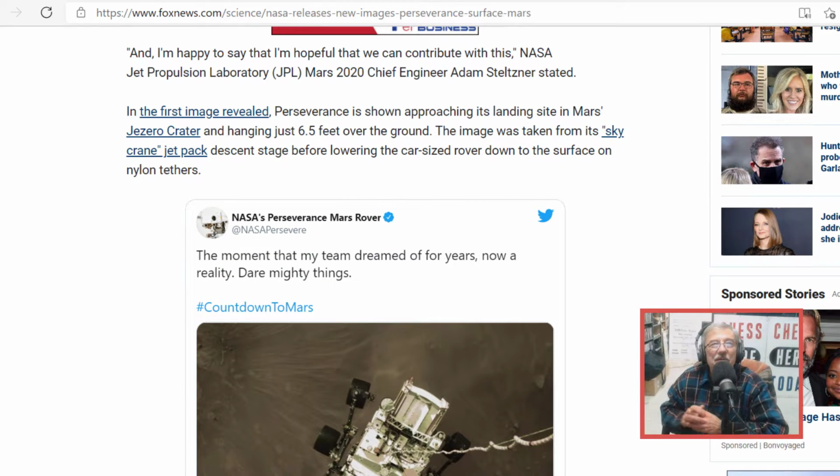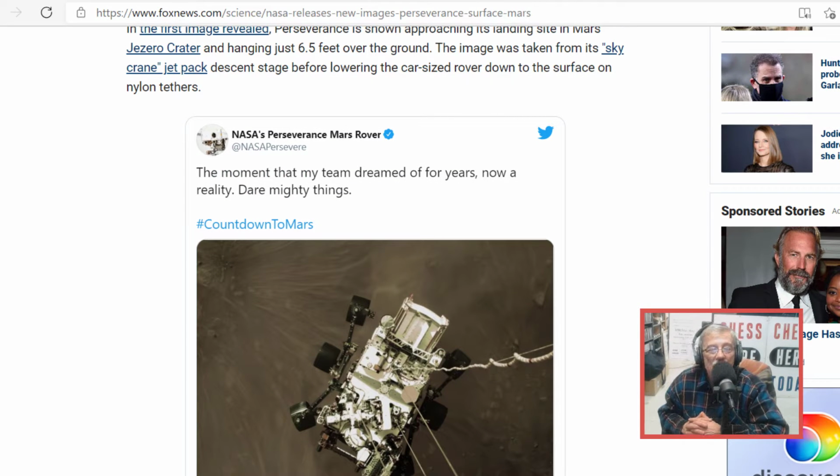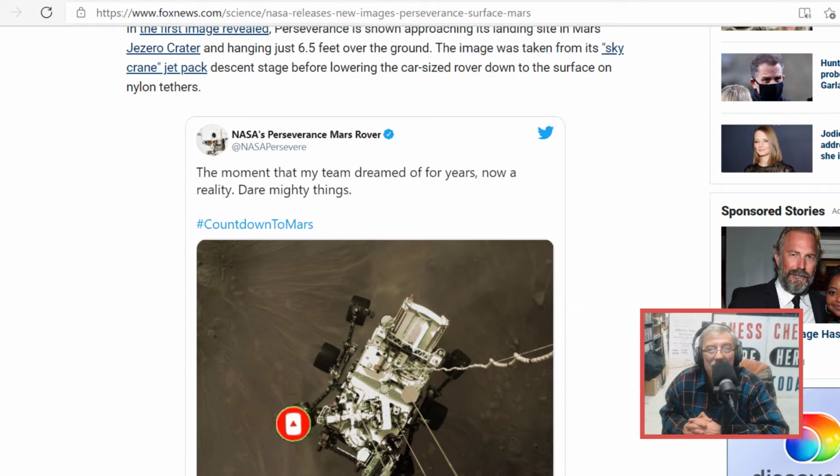In the first images revealed, Perseverance is shown approaching its landing site in Mars' Jezero crater, hanging about 6.5 feet from the ground. The image was taken from its Sky Crane jetpack descent stage before lowering the car-sized rover onto the surface on nylon tethers. That's pretty cool. Gotta admit, that's really cool. All automated. I'm trying to remember how long it takes for a signal to get from Earth to Mars. I know it's a while, but I think it's amazingly cool.